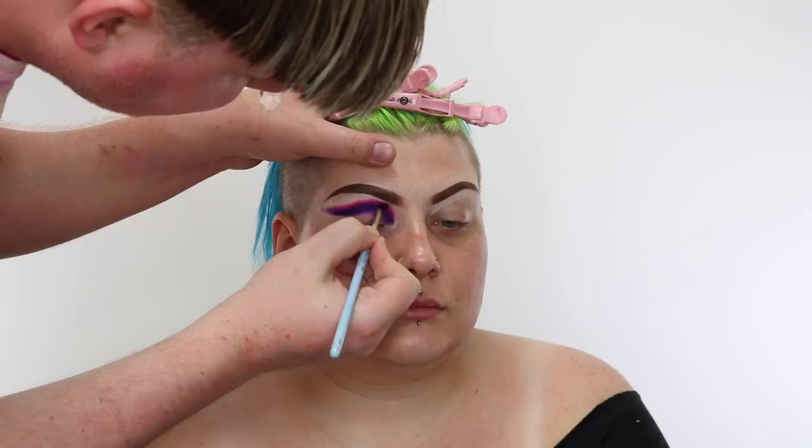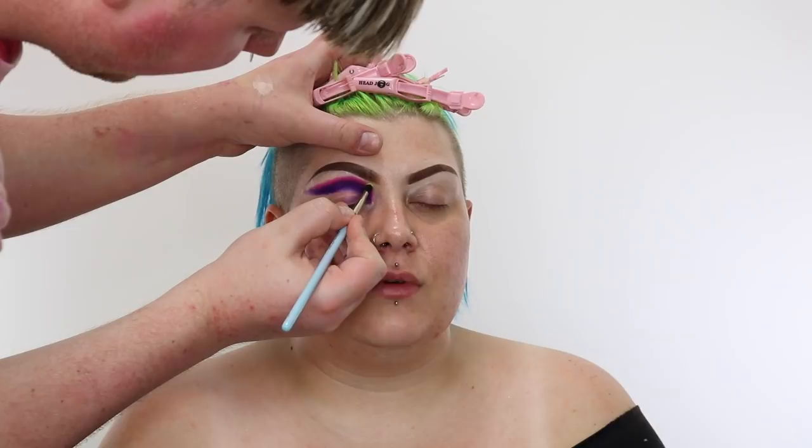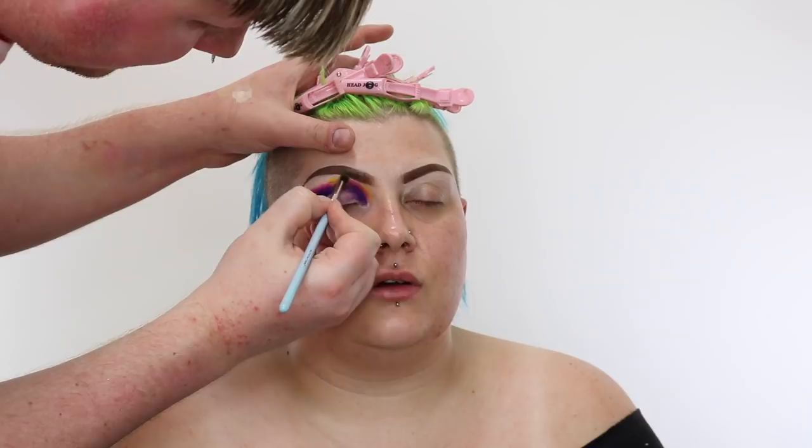So now I'm just blending the pink shade with the purple shade. I normally do that now, so I don't really do that typical Instagram way of applying makeup. I'm a little bit more old-fashioned. But the one thing I do now is pack on that colour. Pack it on, and then just worry about blending it out after.